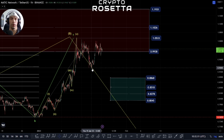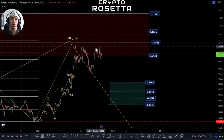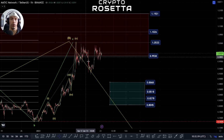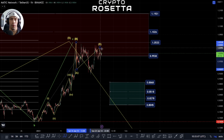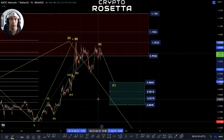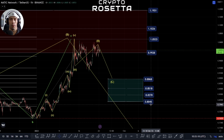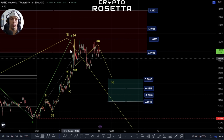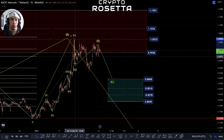However, with this current structure, for as long as we hold this zone, we need to just be aware we could see some further extension. And it does seem that we are forming some 5-wave structure here. We can count this as a corrective move though as well, where potentially this is an A, this could all be a B wave as a flat, and then look for a C wave to the downside. So if that's the case, potentially the area we could look to travel to is this 8868 to 8045 region. That would be looking at this as an A, a B, and a C, though the 1-to-1 would actually look to fall short if this was the case.